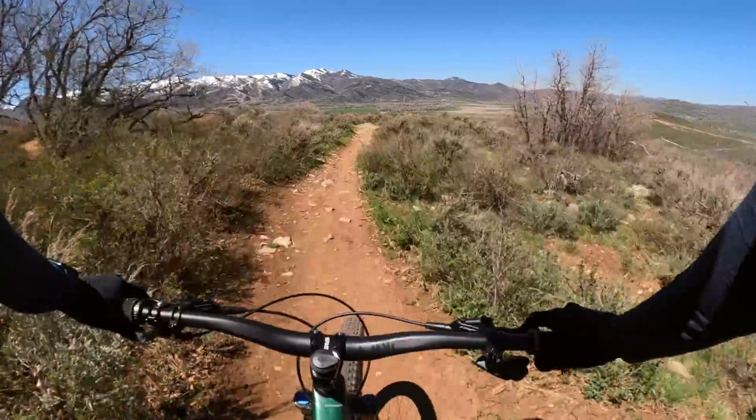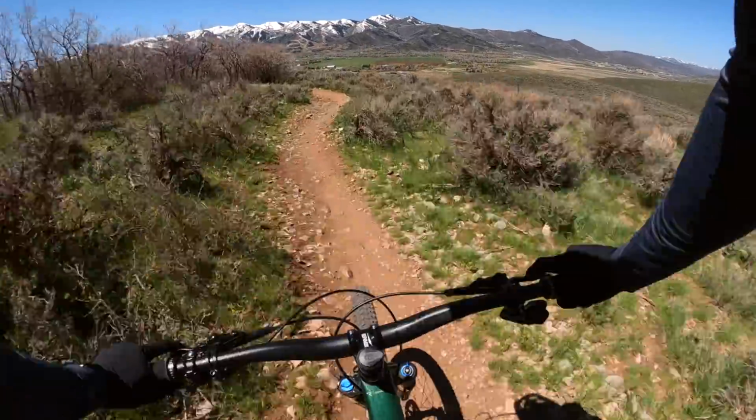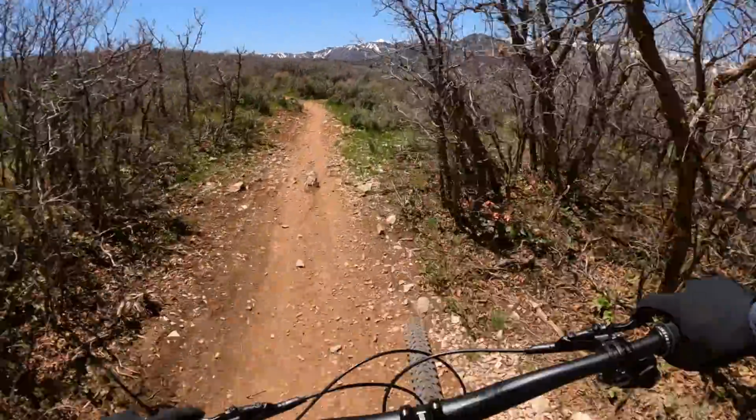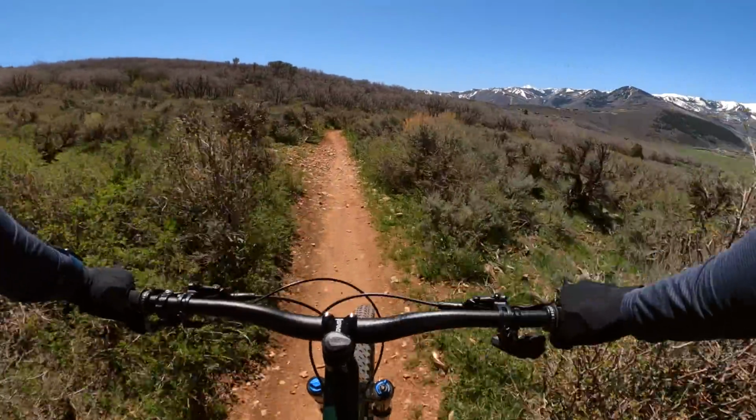Having a little more forgiveness built into the bike isn't a bad thing. Yeah, I don't feel like I'm getting rattled to death on this kind of embedded rock. I don't know what to call it, like stubbly stuff. It's like little cobblestones maybe.